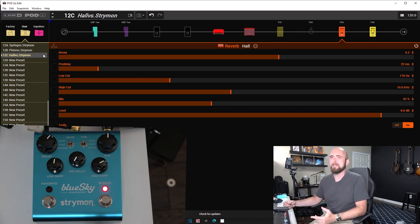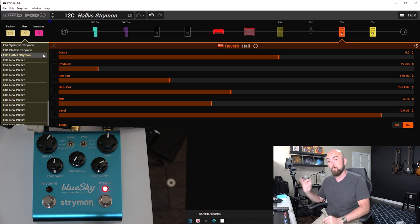Now, this is kind of interesting because there are going to be a lot of folks who might have different ways of wanting to test these. I got the Blue Sky yesterday. I didn't even use it until I plugged it in this morning in this configuration just to try it out, because I thought, let's see what this sounds like. Very impressed so far, but I've had literally like 15 minutes with it.